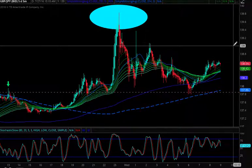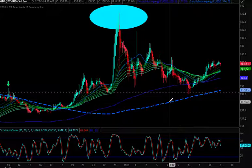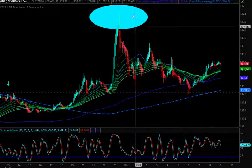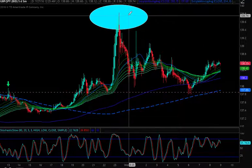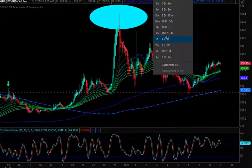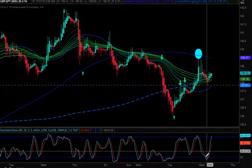So maybe we push back to 139. I don't know. We have the Fed today. It's probably just going to be choppy. But that's where the opportunity was last night, to fade that Bank of Japan news. 200 hour was a good spot. And then as the hourly came back down, that was a good place to cover. So I think you guys get the gist of that.